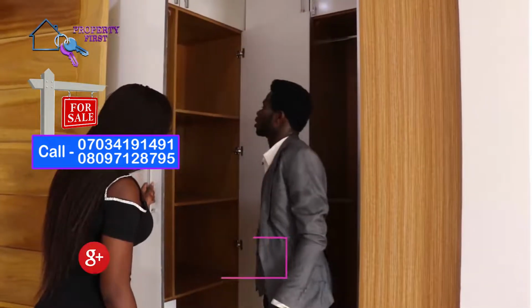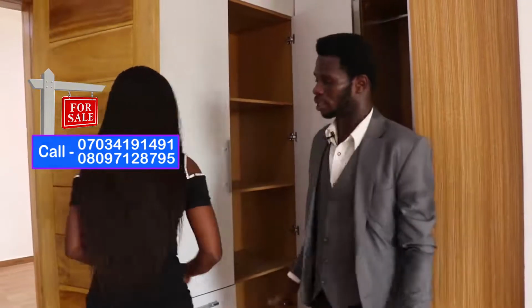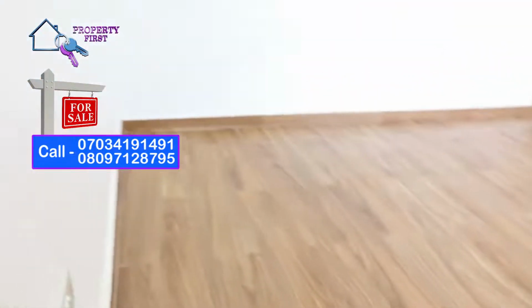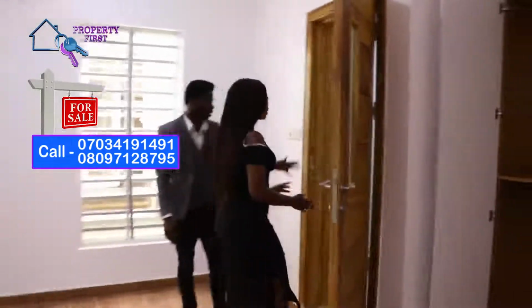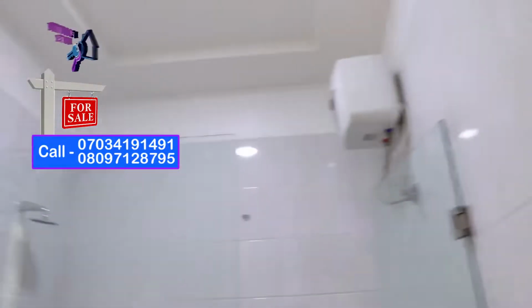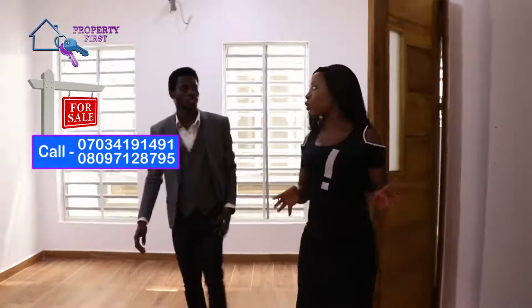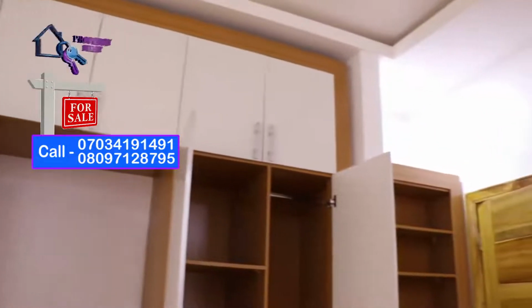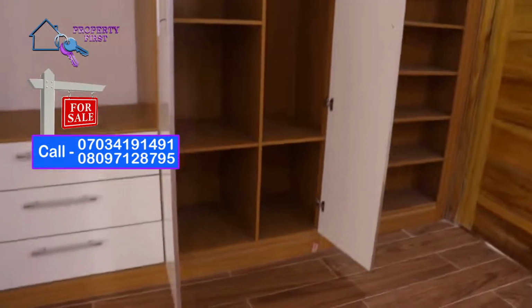All these materials are imported materials. Okay, high quality materials. The madam's bedroom, which is beside the master bedroom, is very spacious. Toilet, everything fitted, installed. This is the wardrobe, fitted wardrobe.